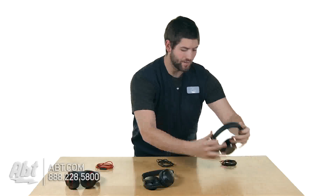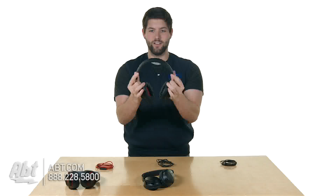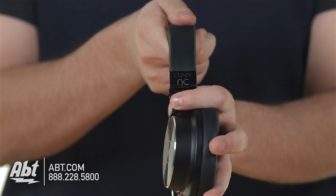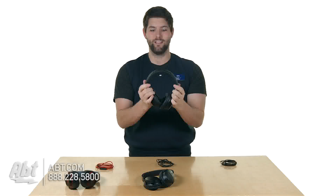And then lastly, we'll move on to these Cleers. And with that leather-wrapped headband, there's an additional height adjustment. This is more of a smooth height adjustment, whereas these others kind of have those notches that you feel in headphones sometimes where they pop up. So we'll put these on here.